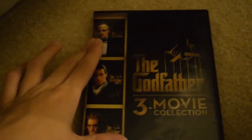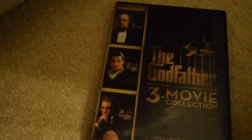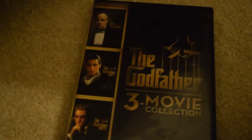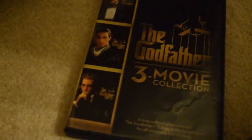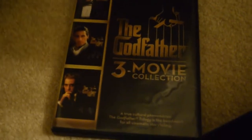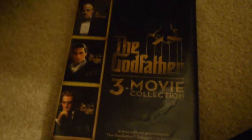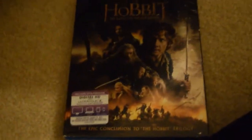I love The Godfather 1. The Godfather 2 was okay, and I've yet to see the third one, but I heard it was trash. So there's that. But if you like Italian mob films, this really is the definition of an Italian mob film. There's nothing really more I can say about it. So yeah.